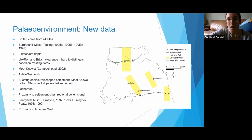Moat Now is in an area that's really rich in archaeology, quite a busy landscape around there in our case study 2 area. And that only had one date. It's quite a short core, only 1 meter. But basically, you're surrounded by enclosures and sediment evidence. And if you go down there, you can really see the landscape. It's just very busy.